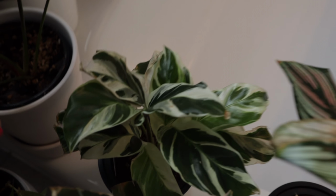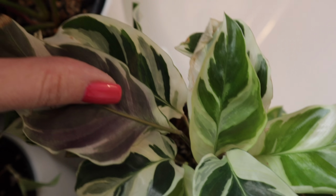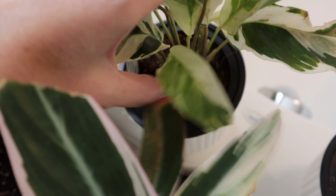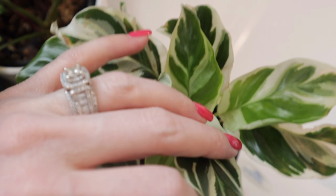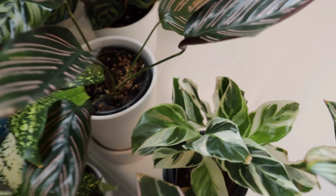And here is my White Fusion Calathea. This one grew me a lot of new leaves also, which is pretty amazing. I mean, this one is such a drama queen, but it's growing, it's looking pretty good. There's some more new leaves right there. This is a new leaf. I mean, they've been growing all winter long, which is pretty amazing.